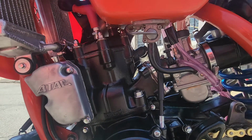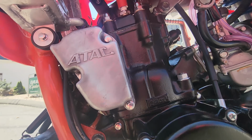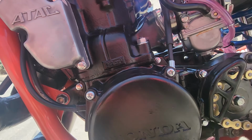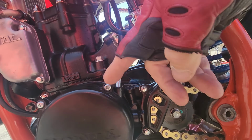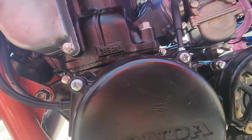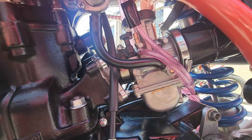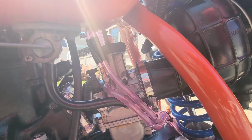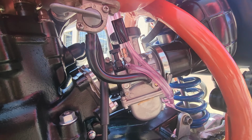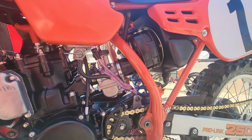It's got a new DG pipe on there with a DG silencer, new shifter seal. All the seals and gaskets are new. All the hardware on the engine is new. I think every nut and bolt you can see on the engine is brand new. Of course, new fuel petcock lines and drain lines. The intake boot clamps are new. The intake boot itself is new, as are the reeds. New twin air filter.